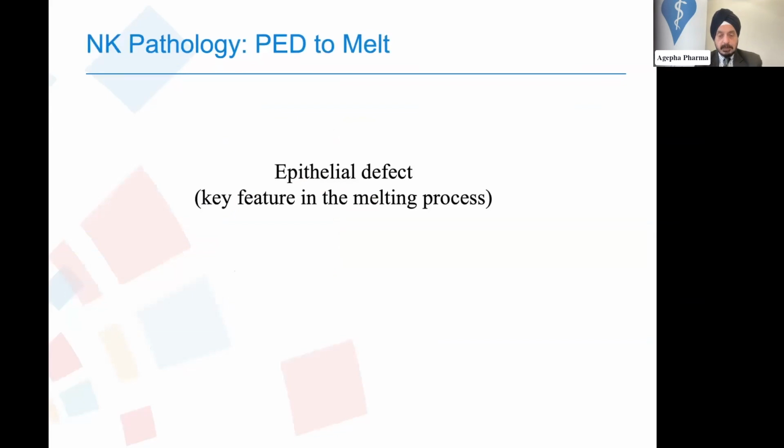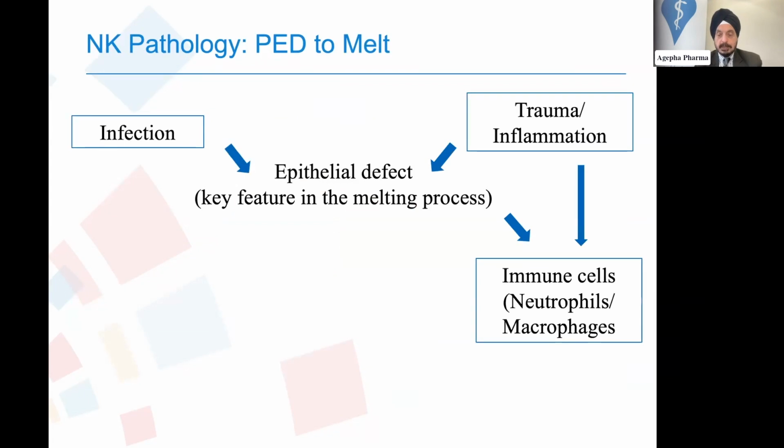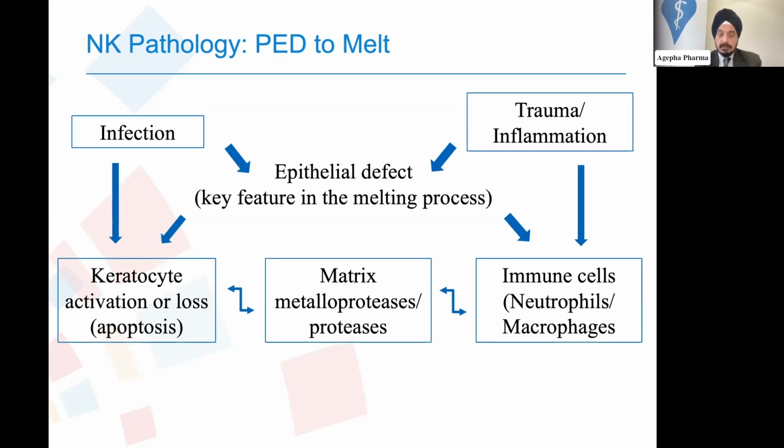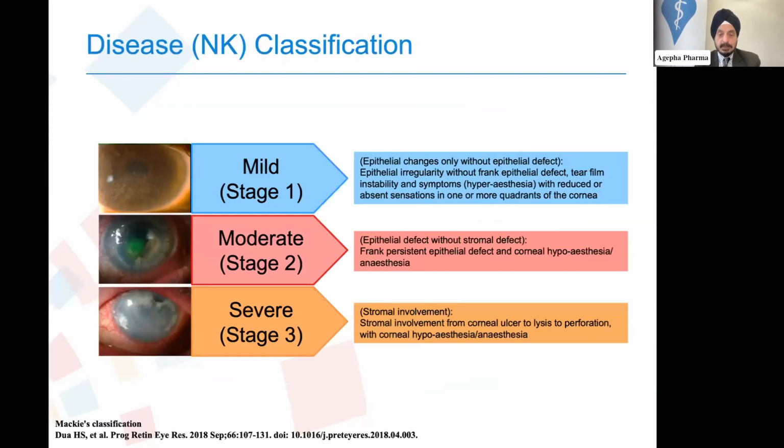And the pathophysiology, in this diagram we tried to show in the flow chart. So you have the starting of an epithelial defect. This is how the melting occurs, and that could be due to infection or trauma. Then you get immune cells coming because of the inflammation. They're mostly neutrophils or macrophages. You get keratocyte activation or keratocyte loss due to apoptosis, release of matrix metalloproteases, which cause digestion and stromal melting. But underlying all of these is that the corneal nerves are affected, hence the sensory and trophic functions are being affected.